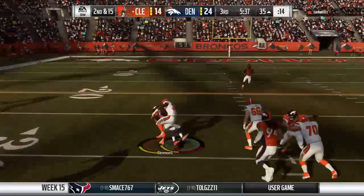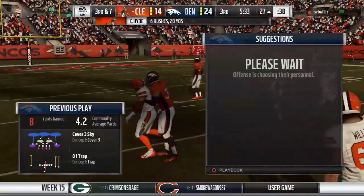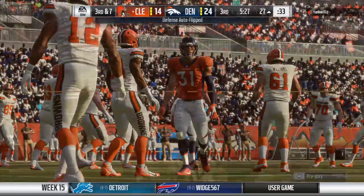Hoyer going to hand it off to Hyde. And past the 30 down to about the 27. They get 8 yards back there. They could use another one of those now on 3rd and 7.